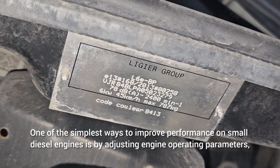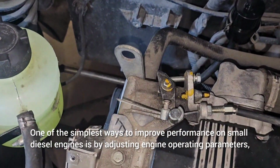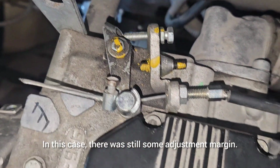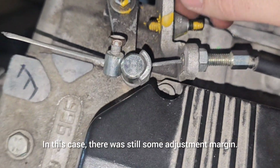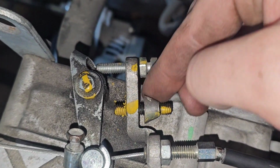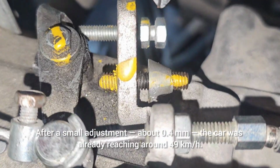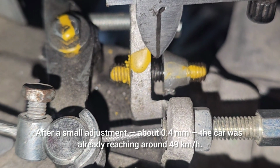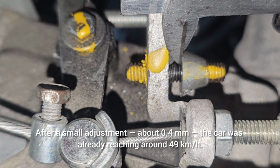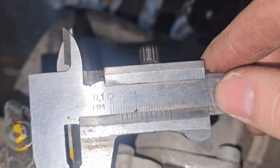One of the simplest ways to improve performance on small diesel engines is by adjusting engine operating parameters, if there is safe adjustment range available. In this case, there was still some adjustment margin. After a small adjustment, about 0.4 mm, the car was already reaching around 49 kilometers per hour, but the goal was to reach just over 50 kilometers per hour.